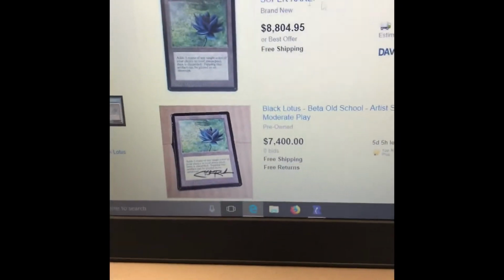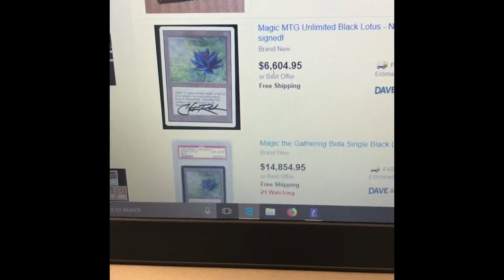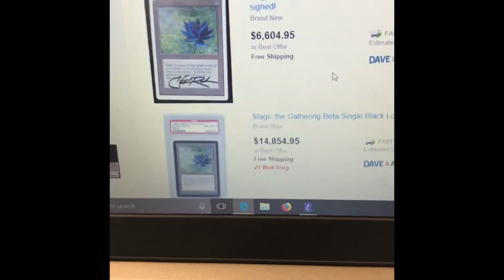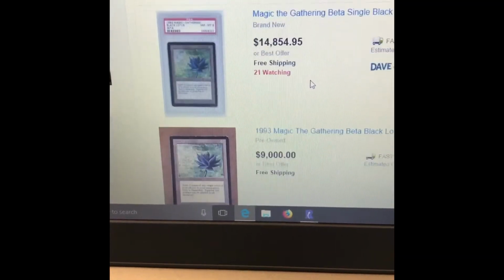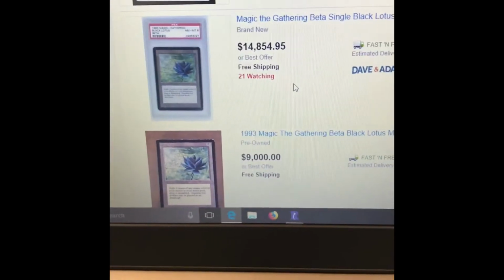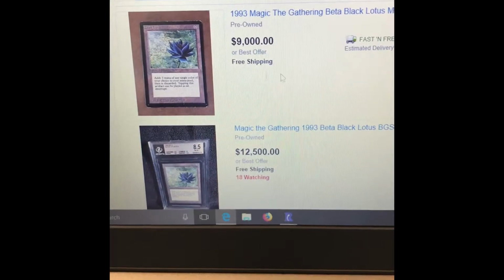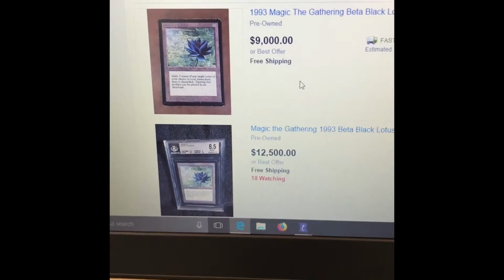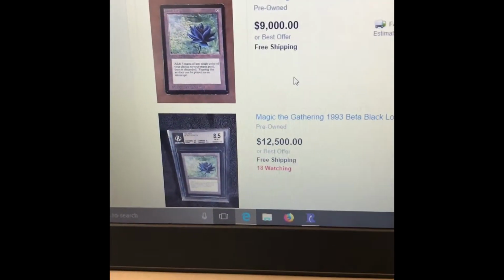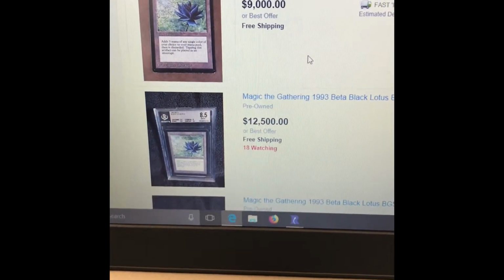Not worth 8 grand. Maybe 2, maybe 3 at best. I mean, that's understandable because that guy died. Maybe it's 5 grand instead, but yeah, that guy died. PSA 8, okay. 9 grand for an ungraded, damaged, 7,000. I mean, he's asking 2 grand more than the base price of a friggin' Black Lotus.